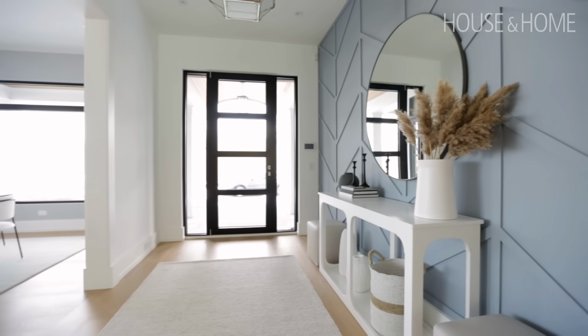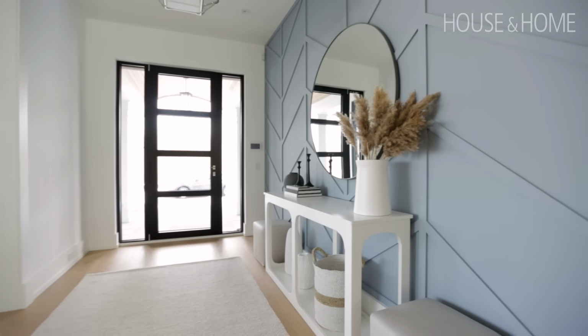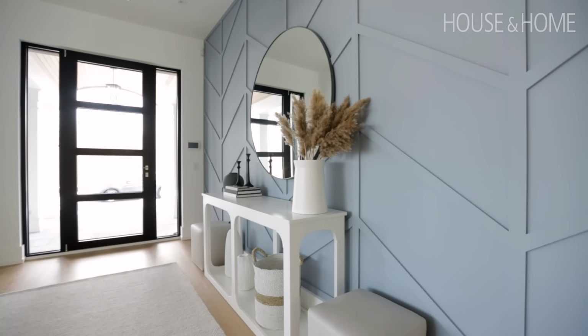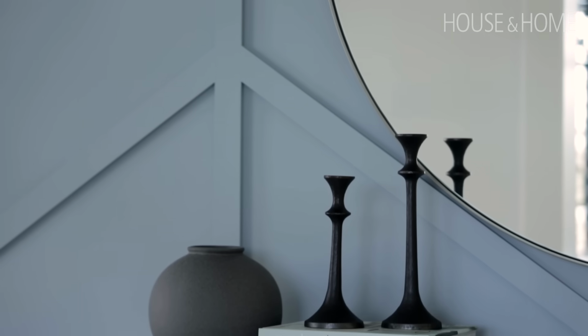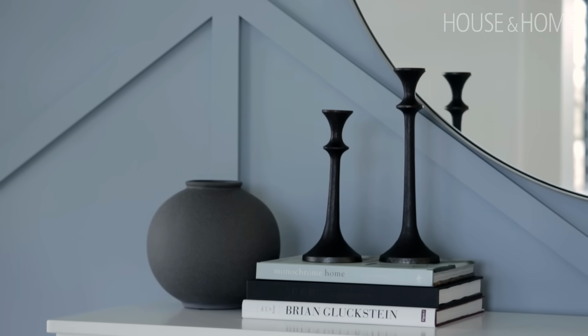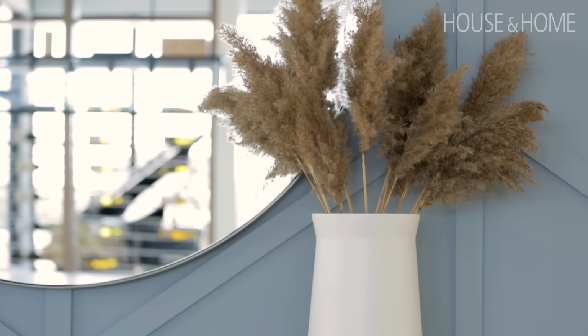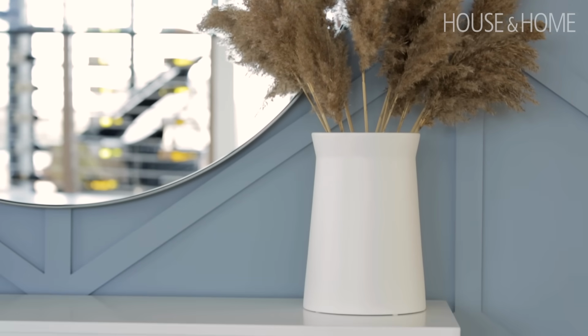In the front entry, we decided to do a focal wall by adding millwork design in a chevron pattern. And it was really important that that area defined and introduced what to expect throughout the home. We chose to paint the millwork in this beautiful, rich blue-gray, and you'll see that color carried throughout the house as well. We brought in some of the refined farmhouse through a lot of the accents and the styling that we did in the front entry.